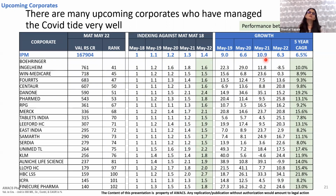Now, we thought about looking at some more corporates beyond the top 40. In terms of turnover, these corporates may not be very big, but what we need to see is how much they have multiplied themselves. So all the companies like Boehringer, Wings, Fords, Centaur, Danone, Pharmed, RPG, Merck, Tablets India, Leeford, East India, Samarth, Serdia, Unimed, KLM, Alniche, Lloyd, HBC, IPCA, Fincure. In terms of turnover, they may not be very big companies, but where they were in May 18 and where they are today, some companies like Danone, Merck, the part that we capture, Unimed, Alniche, Lloyd, have almost doubled, or HBC Life Sciences almost tripled in terms of turnover.